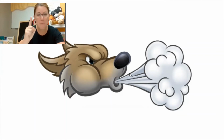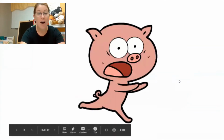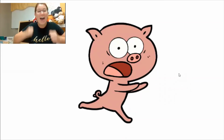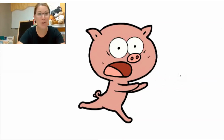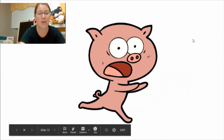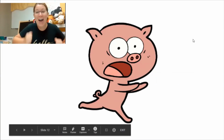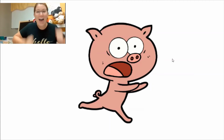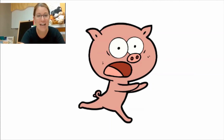Okay, I have one more action to teach you. Let's see what it is. Okay, when you see a picture of this pig, you're going to yell and pretend we're running. When you see this picture, you will go, ah! Your turn. Good job. Okay, let's do it together. Ready? When we see this picture, we will go, ah! Very nice. Okay, we learned all three actions.